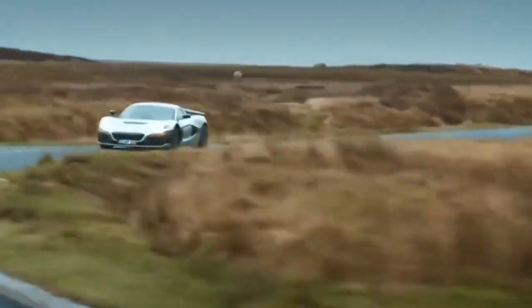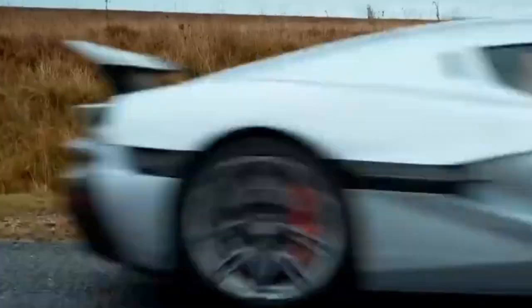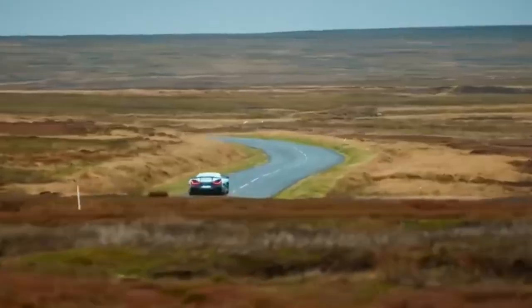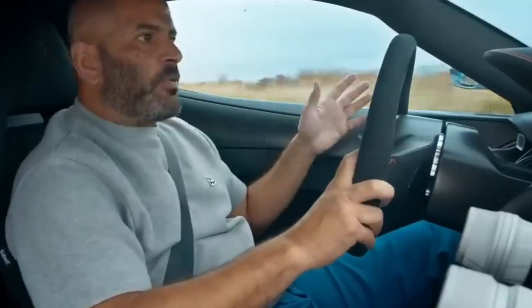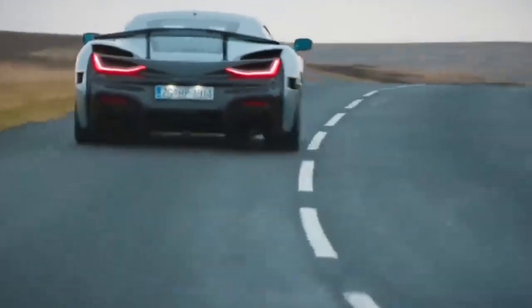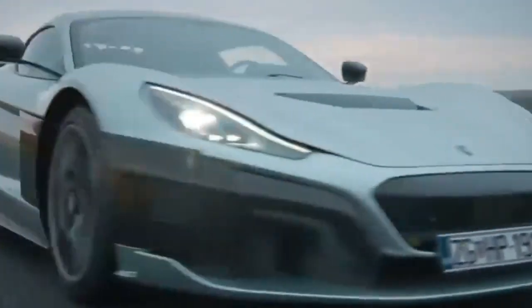It's astonishingly fast. Fast in a way that's tricky to put into words, either while you're sitting in it trying to process what the hell is happening to your mind, body and soul when you nail the throttle, or a few days later writing about it. Yeah, that about sums it up.